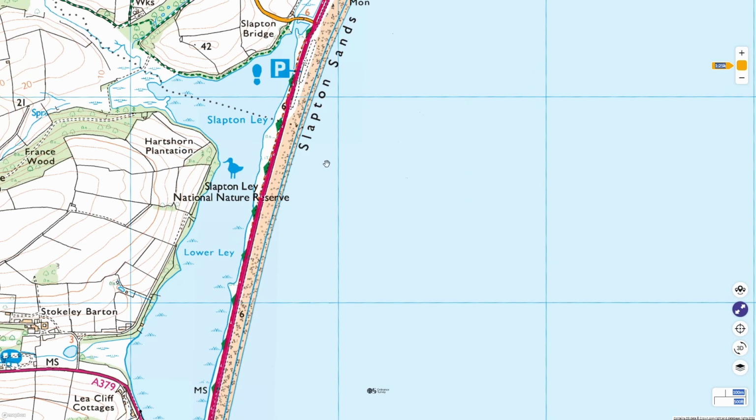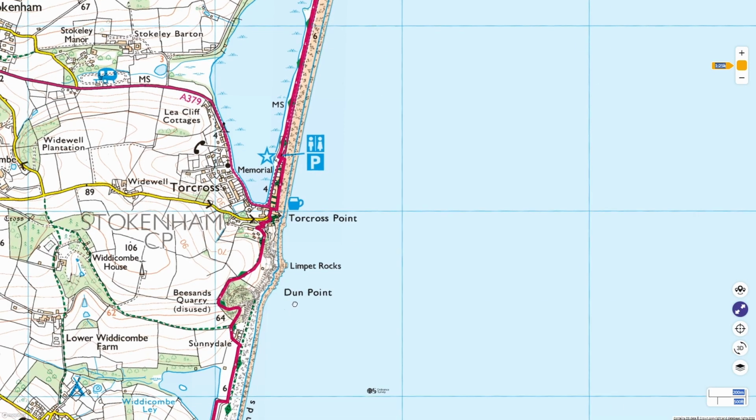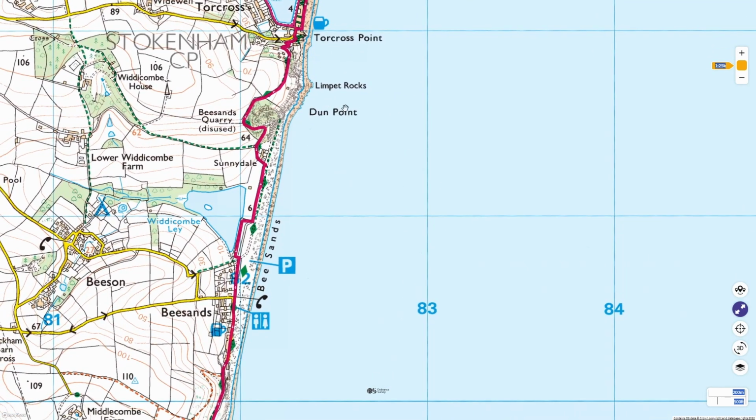Eventually you come all the way down into Torcross, where I had a little break. Over some more cliffs again, a short walk over into Beesands, where I went for another refreshing swim. Definitely needed because it was so hot. Had a bit of lunch after this.